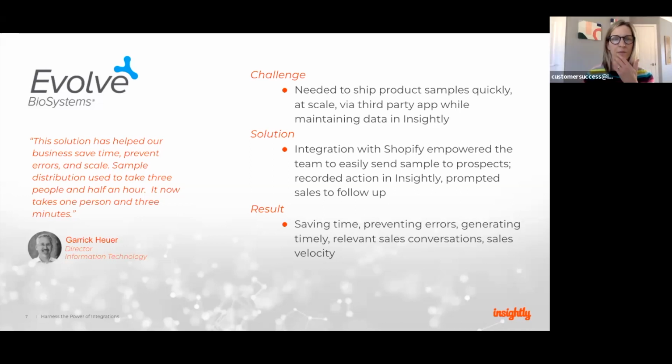Wonderful. I remember in that conversation, I was really struck by what Garrick said about how their sample distribution used to require 3 people and take half an hour. And now it's just been completely simplified. And not only that, but they have the data that they need to be able to speed up their sales process. So this worked really well for them.